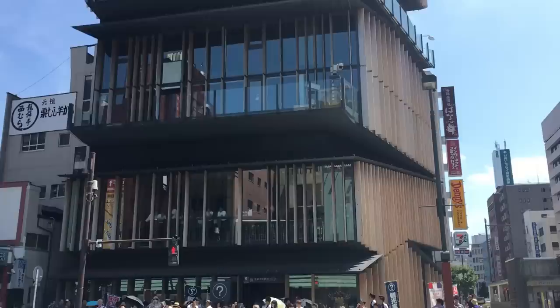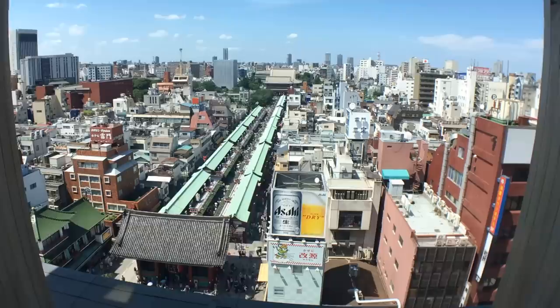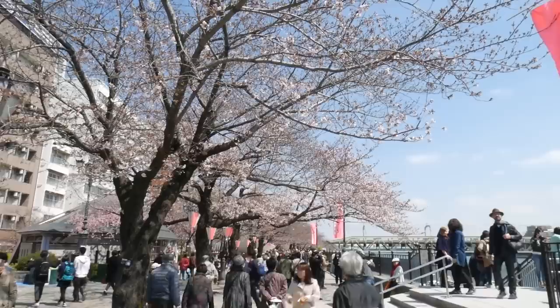Another favorite place of mine to go to is the Asakusa Tourist Information Center, where you can get a free view of Skytree and a bird's eye view of the shops and temples. Don't forget to check out Sumida Park, especially when the cherry blossoms are in full bloom.